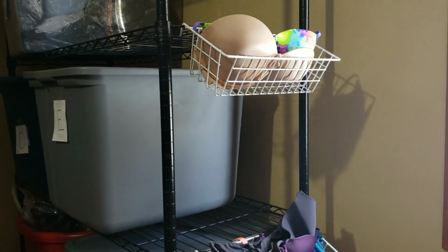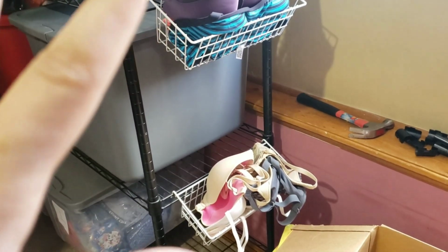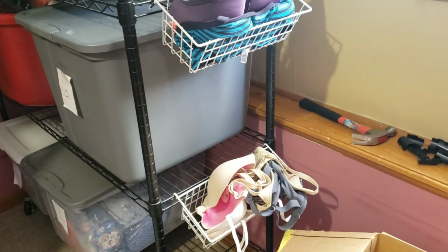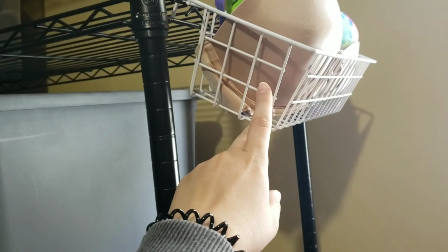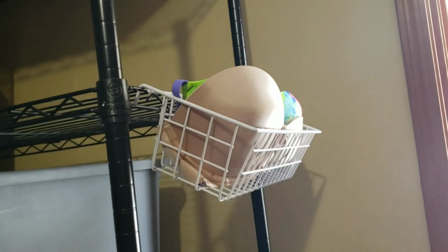Here I have all of my bras. Again, not in any particular order. If I have a small amount of something, I don't usually put an inventory number on it. I just know where it's at. I got these hanging racks at a thrift store. I'm sure you could probably get them online if you search them, but they just hang on my commercial racks right here.